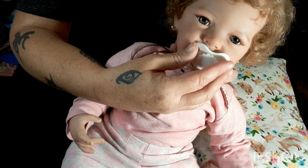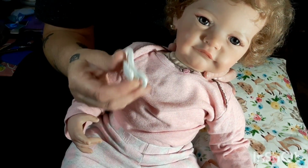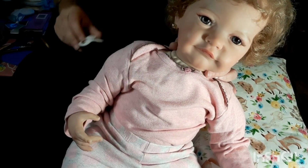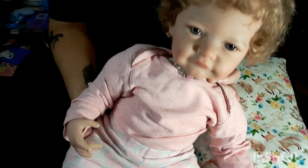Let me take that away. My first honey bug. I've wanted one of these for a really long time. I love these honey bug pacifiers. Love them. So there she is.